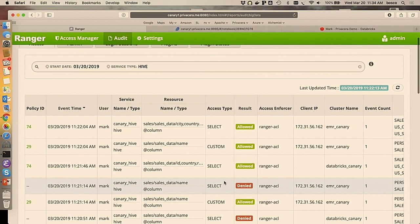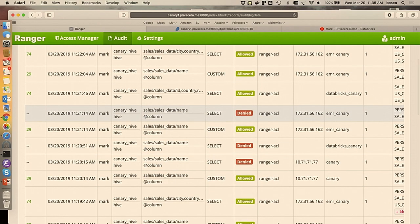The security answer is don't tell the user why the user was denied access. So we give a generic message, which is consistent with what Hive does. If the user wants more detail, they have to contact the security administrator of their environment. In the audit log, we tell you which column got denied, but when you're running the select query, the user will not get that, and that is generally for a security reason.